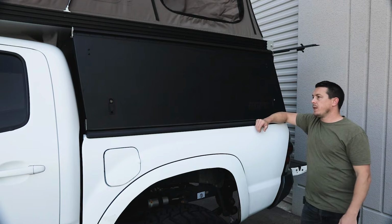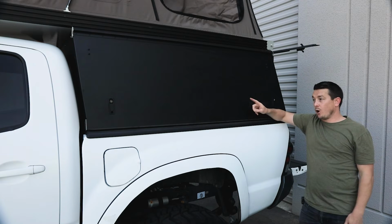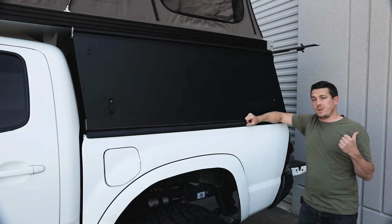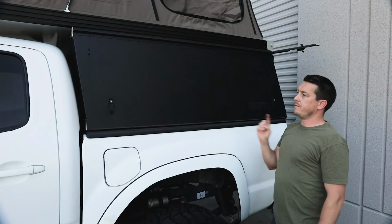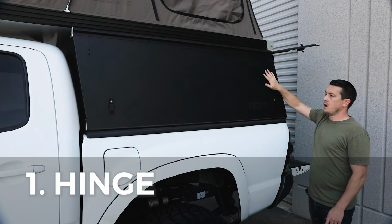So let's finally get into the top 6 things that GoFast changed on their version 2 camper versus their version 1. Let's go. Number one, the number one thing that GoFast changed on the V2 is this guy right here, their hinge on the panels.